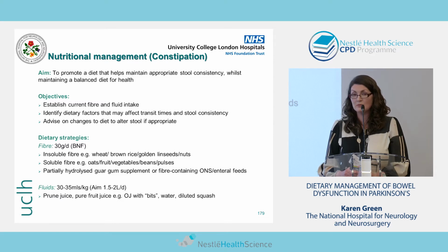I wouldn't advise anybody to increase their fibre intake if they're not able to meet the 1.5 to 2 litres of fluid a day, because again, you know what will happen there. It'll just make things a lot worse. So we advocate the use of prune juice and orange with bits quite a lot in clinic.